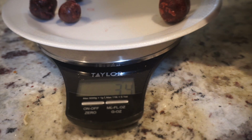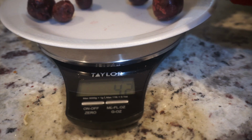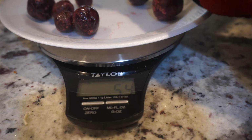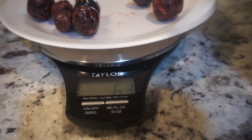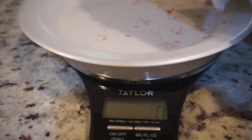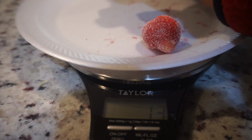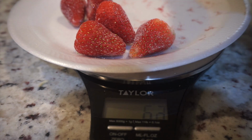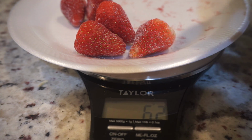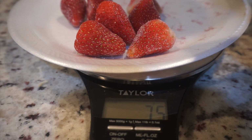They are frozen, and I also got a frozen bag of strawberries. These have no extra sugar added, and so I added the cherries and 10 grams of the frozen strawberries, and then I used 1 scoop of the protein powder mix. I think it's the cupcake flavor or vanilla, and that is going to give me 10 grams of protein.